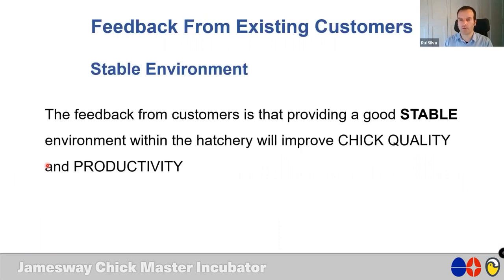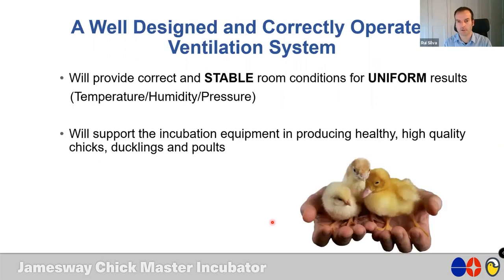Just to summarize, the feedback from our customers, and I like to emphasize this word, is stable conditions, okay? A stable environment will give you a short hatch window, good chick quality and good production. A short hatch window is critical, because that's what makes all the chicks at the same level when they go to the farm, and it will have all the benefits that you know better than I do. So again, correct and stable rooms will create uniform results in temperature, humidity and pressure, and will support the incubation equipment to produce healthy, quality chicks or any bird you are treating.